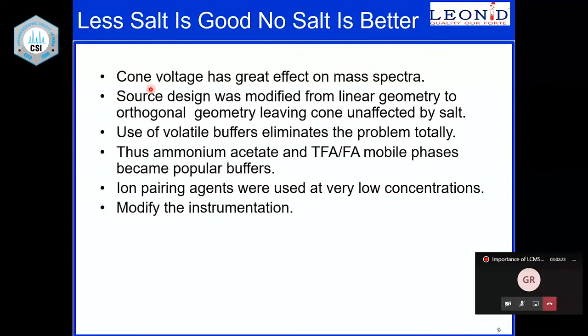The cone voltage has a great effect on the mass spectra, and the source design is very, very important. Earlier, they used to just send the mobile phase into the mass spec directly, but now they have made a geometric change. Dr. Rama is one of the pioneers in improving these designs. So in this orthogonal geometry, even though a little bit of salt or non-volatile matter comes in from the mobile phase, your source will not be directly affected. That is the beauty of this change. So the use of volatile buffer will eliminate all these problems. As I said, in HPLC most of the time you are using phosphate buffers, which are not volatile.